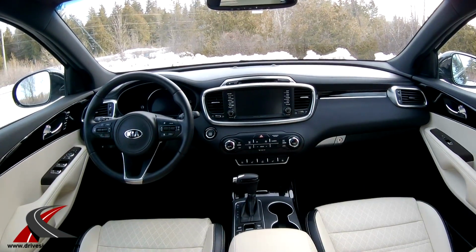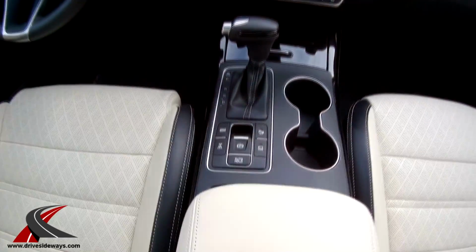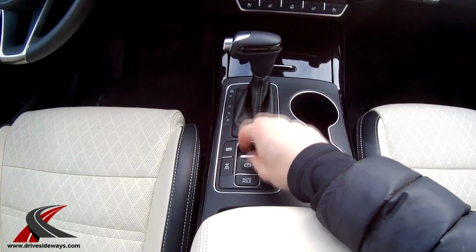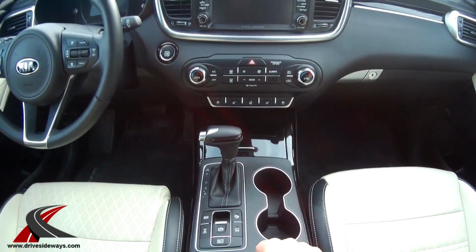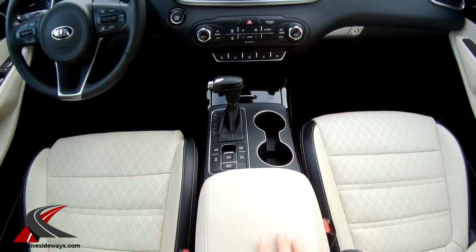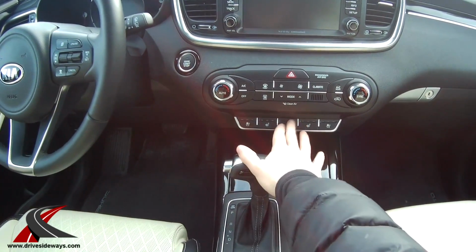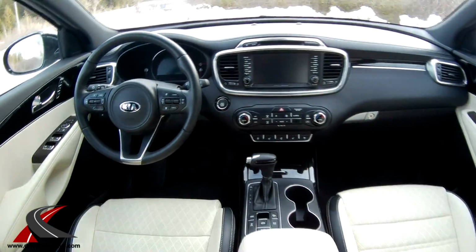So we'll take a look at that in a second, but it is easier to get this in from back here. You've got your camera view here, parking sensors, and a drive mode and a four-wheel drive lock, as well as your parking brake. So just trying to show that from the back because it's a little bit easier to get the camera in here. And then you've got an armrest here, and we'll do that from the front. And then down at the bottom here, you've got your heated seats and cooled seats as well as the heated steering wheel for both sides. So let's hop up front and take a closer look.